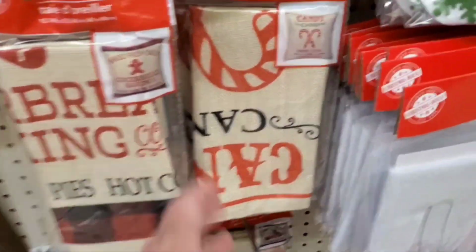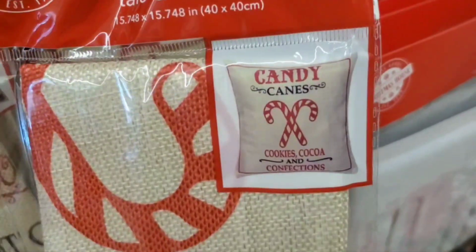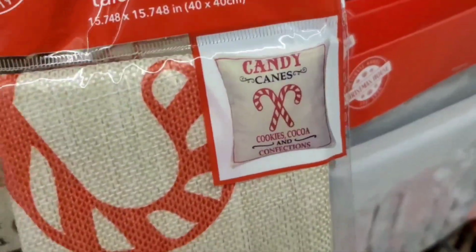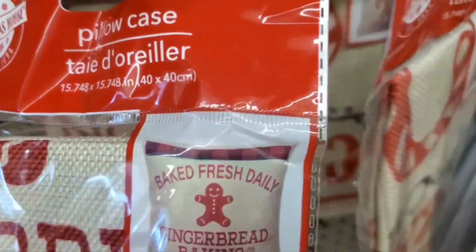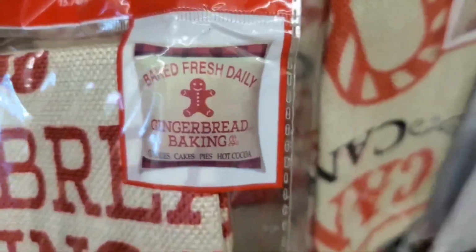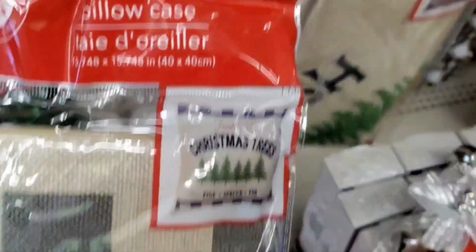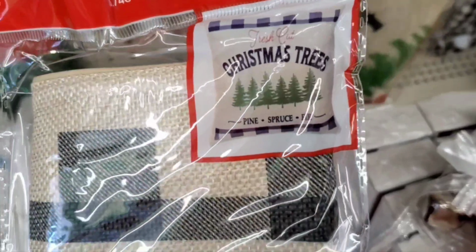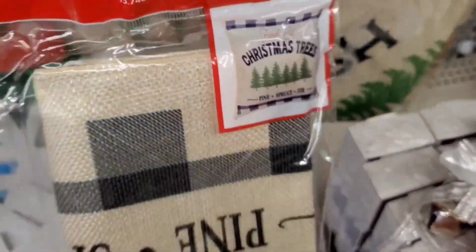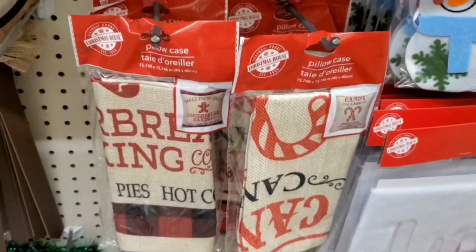Okay, so these are new this week. Look at these. These are the pillowcases that you can put over any decorative pillow. I love this one. Baked fresh daily gingerbread baking. Isn't that cute? And then they have this one. Christmas trees. Love those. So, you're going quick. Get them while you can at the Dollar Tree.